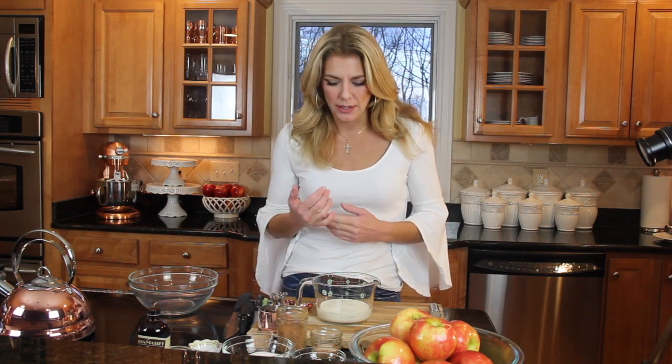Okay, so now that we have our pastry chilling, I'm going to actually make the filling for the pie. And before I start cutting into the apples, I'm actually going to get the vanilla cinnamon cream together, because once you cut those apples up, they start to get brown pretty quickly. So I'm going to get the liquid for the filling done, maybe pop it in the refrigerator for a bit while I work on the apples.